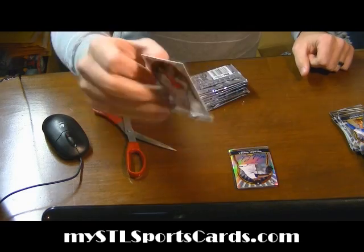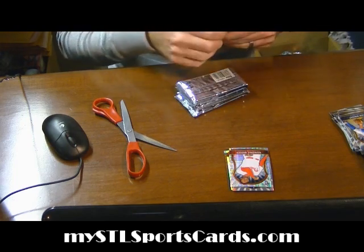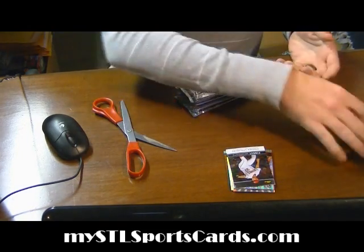Hey, Jan, that's the guy you've got two cards coming your way of from the Finest break. Steven Strasburg, Finest Moments. Insert.